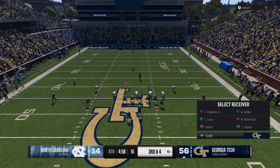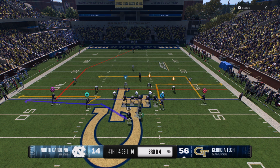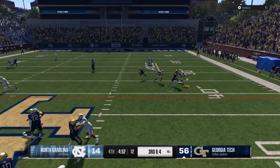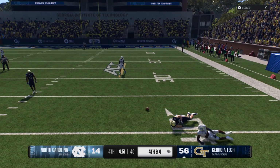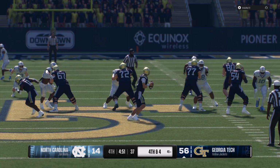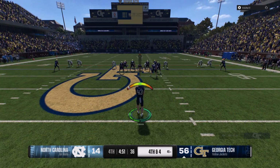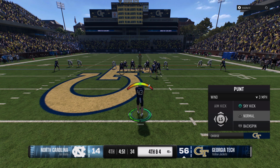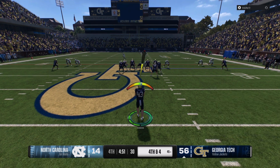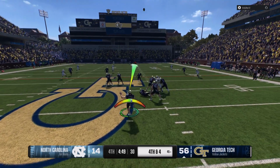Quarterback checking off. Looking to pass. It's King. Oh, they really could have used that catch there. Physical pass defense. It brings up a 4th down. The Yellow Jackets will try to pin them back with the punt. First punt of the day, and he'd love to lock them up close to their goal line.